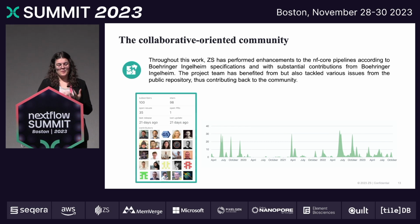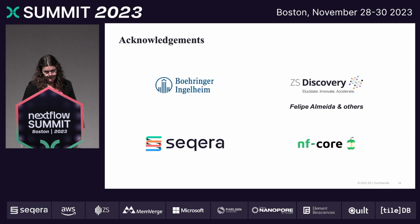So in summary for that, pharma companies should not be afraid of using these. You'll always have customizations, and you'll always do things maybe a little bit differently, but it's all in all a very big benefit to be able to use this together with a large community that supports it.